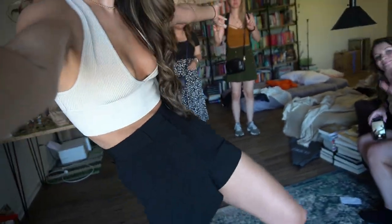Okay, so we're about to leave for our very first day. Got outfits on, looking all cute. Look at my boo thing. We're gonna get ready.